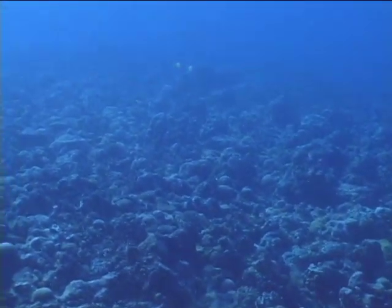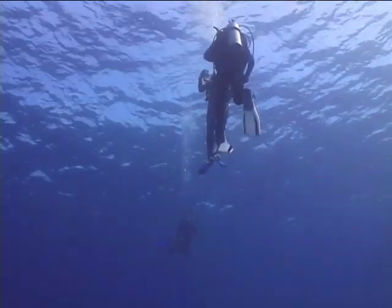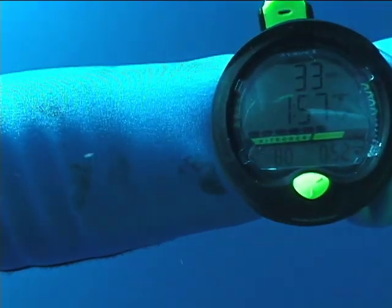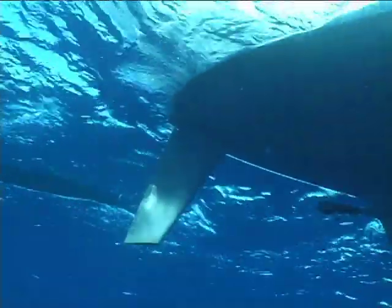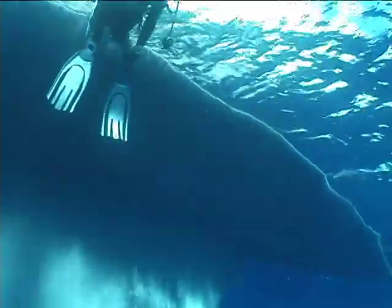We're being swept away from Blue Corner out into the open sea, where we will decompress and wait for the Eclipse to pick us up. I'm decompressing at 30 feet. We had a maximum depth of 80 feet and a total dive time of 52 minutes. Here's our ride home. What an outstanding dive.